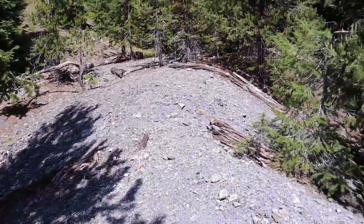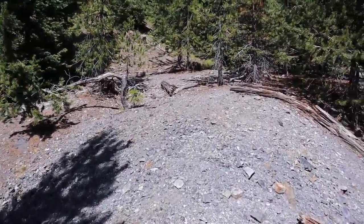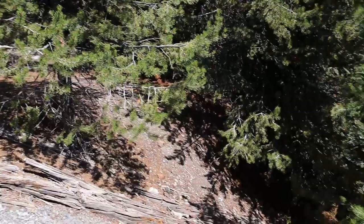But this was evidently what they called level 2, because there were 4 levels to this mine. So this would have been level 2. We'll go down here to level 3, which I think we can get underground a little bit on that one.